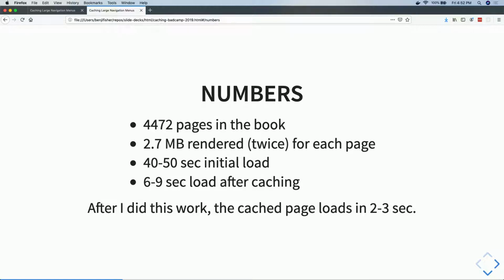Before I started working on it, it took 40 to 50 seconds on the initial page load. And after I did some preliminary caching work, the second page load would be 6 to 9 seconds. So even with some initial attention to caching, it was still long. And after I did the work I'm describing here, I cut it down to 2 to 3 seconds.